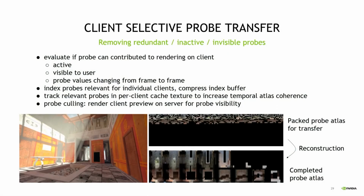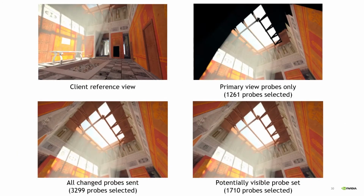Motivated by our results so far, we ask ourselves what else we can do to reduce the size of data transfer. We only want to transfer data that actually contributes to the client view. So we came up with the idea of a selective probe update. For a probe to be selected for transfer, it needs to be active, meaning to hold information about surfaces visible to the user, and the probe values need to have changed from frame to frame. We therefore cull probes that don't contribute. Here, we visualize the client probe culling approach.